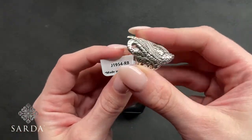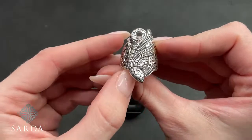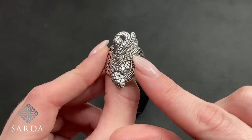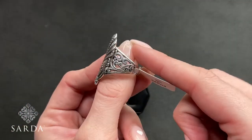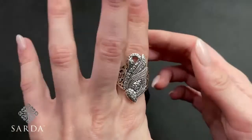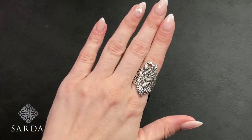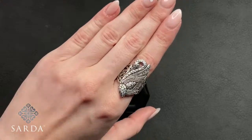J1954 Swan of Peace ring. It's a size 5 for $69.99. And so you see that beautiful watermark swan. Look at her wings. And then this tree of life on the side. Very flush to the finger. Really great silver ring.